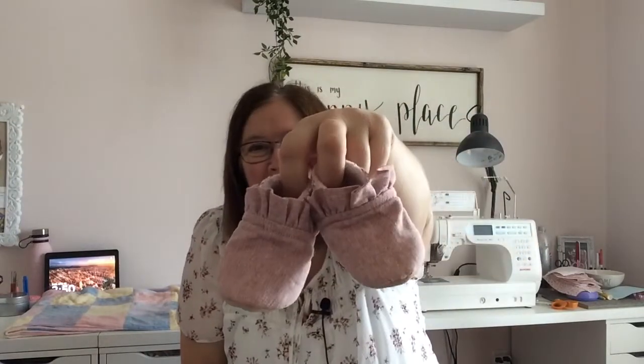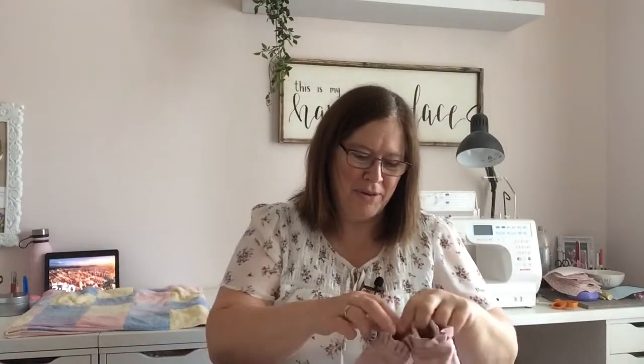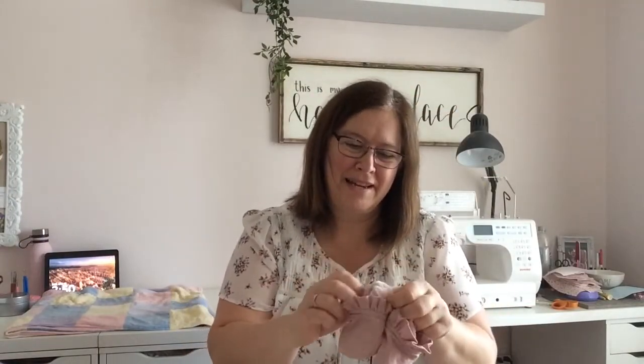The pink is the Robert Kaufman linen again, and then the floral is just a fabric that I had in my stash. It's actually the floral that was on the inside of Annie's bonnet last summer. So I have these all ready, and seriously, they're the cutest thing. Hopefully you can see them. They're just so cute. And I put a fluffy minky inside. Let me see.